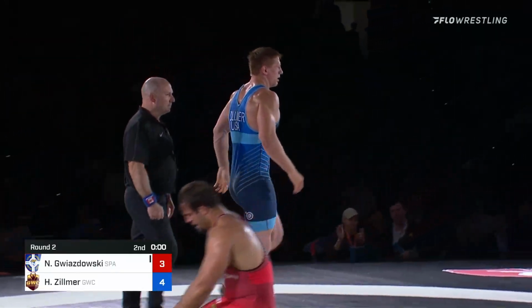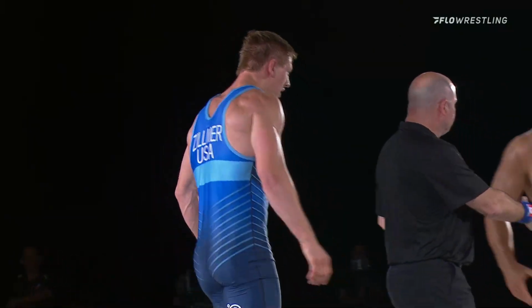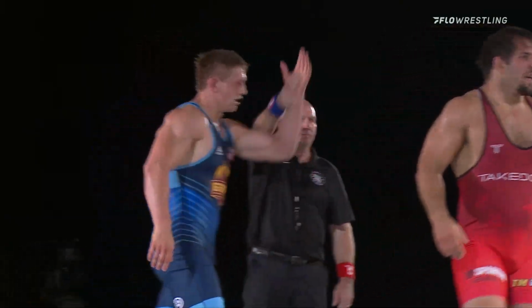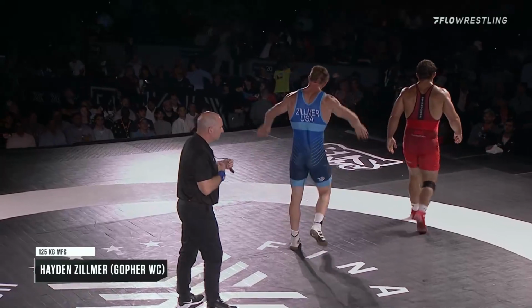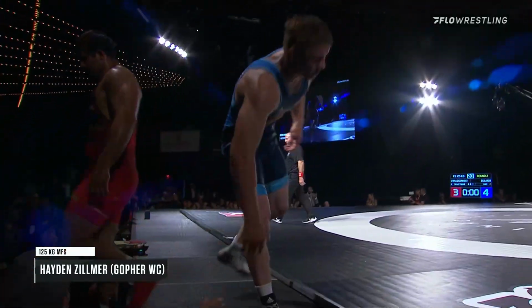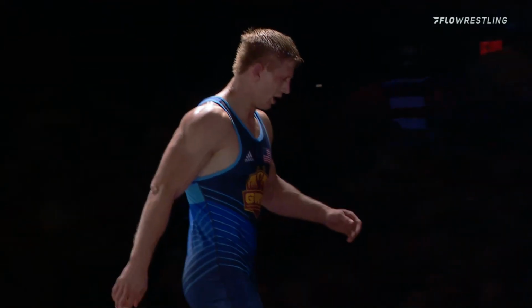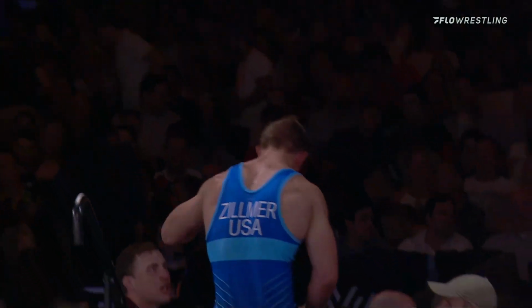Wow. I mean, we were ready, I was moving on. He couldn't get the leg, he wasn't even close, he wasn't committing to the shots. He gets another shot, he finishes. Double leg to the body, Gwiz had to concede as to not give up any more than a two. And then a quick step out, which they also gave caution to one. And Hayden Zillmer forces match three. Yeah, no one saw that coming.